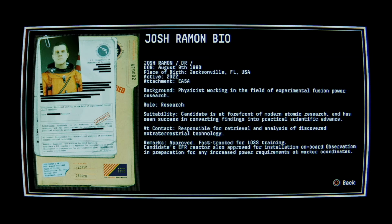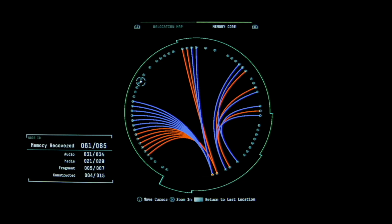Josh Ramon, bio. Josh Ramon, doctor, August 9th, 1990. Place of birth, Jacksonville, Florida, USA. Active 2022. Attachment, EASA. Background, physicist. Working in the field of experimental fusion power research. Role, research. Suitability, candidate is at forefront of modern atomic research. Has seen success in converting findings into practical scientific advance. At contact, responsible for retrieval and analysis of discovered extraterrestrial technology. Remarks, approved. Fast-tracked for loss training. Candidate's EFR reactor also approved for installation on board Observation in preparation for any increased power requirements at marker coordinates.